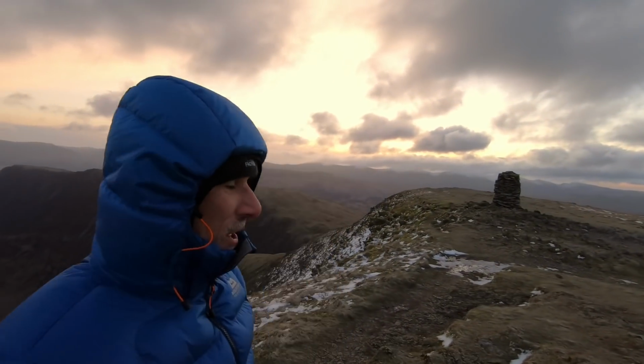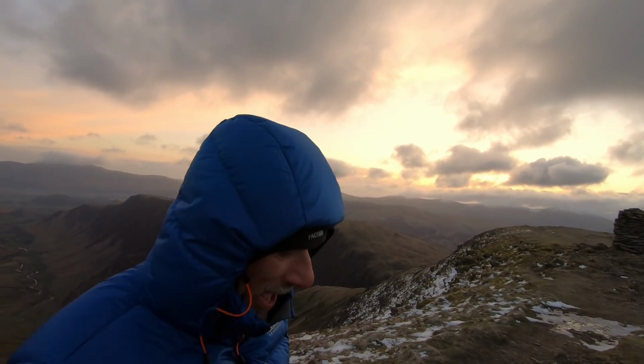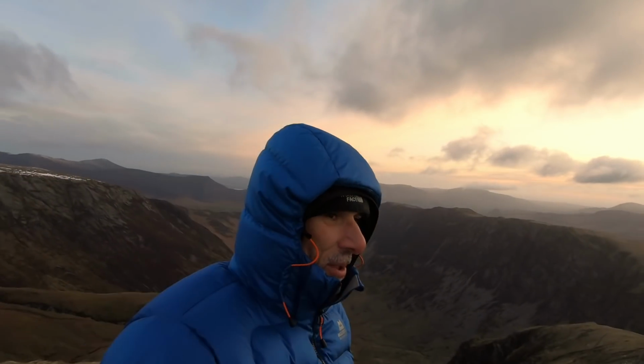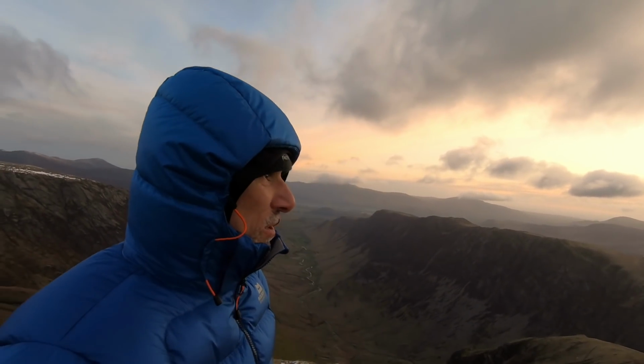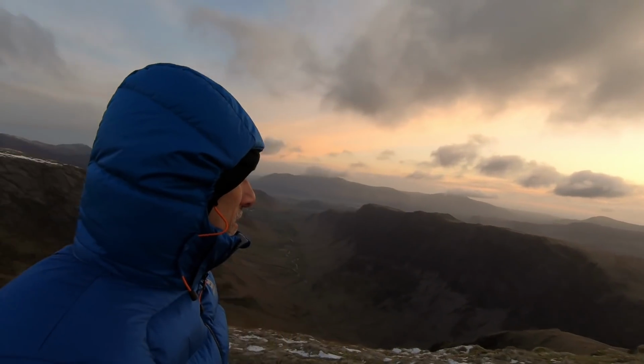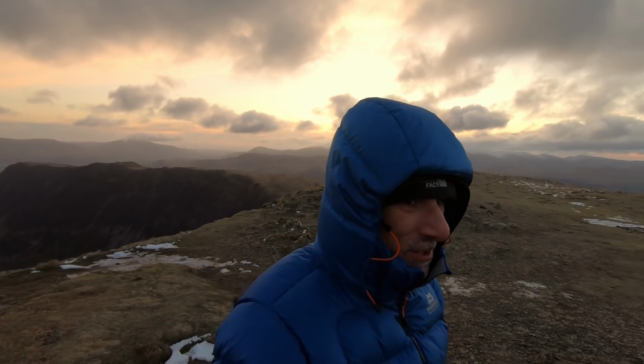So just back up at the summit now, Dale Head, and not really going to get a sunrise, too much cloud to the east there over the Helvellyn range, and it's absolutely bitter this morning, -3, I don't know if I said that earlier, -3 degrees.